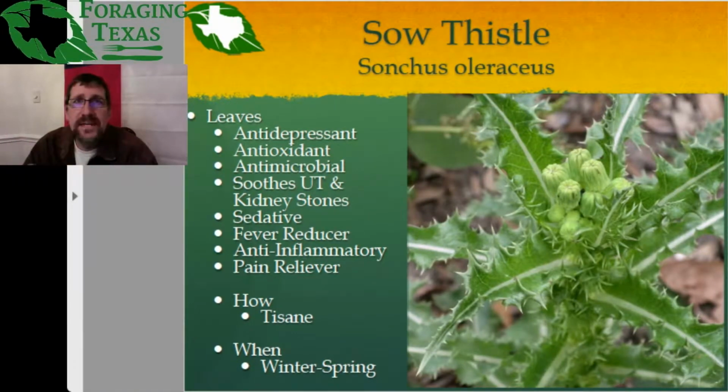The reason for making an elixir with the honey rather than just a tincture with only the ethanol is, quite frankly, sow thistle tea is not pleasant. It's pretty bitter, and the tincture would be just as bitter. So the honey helps cut some of that bitterness. And also remember, honey has its own medicinal properties, especially the antibacterial and soothing effects. So if you're going to do it, make an elixir rather than a tincture.